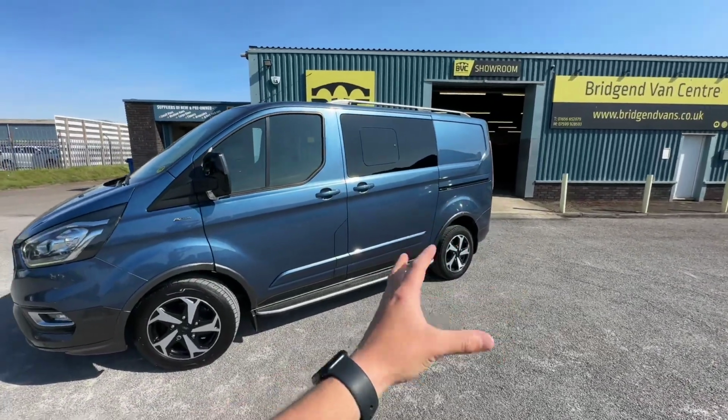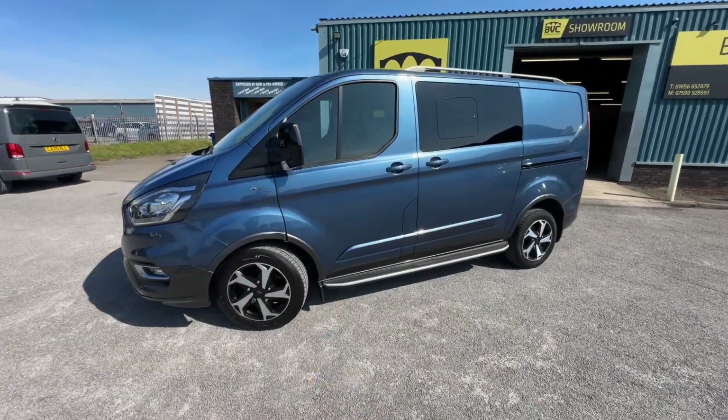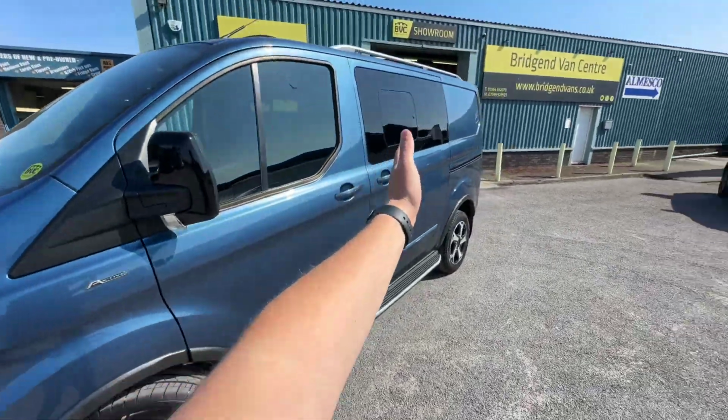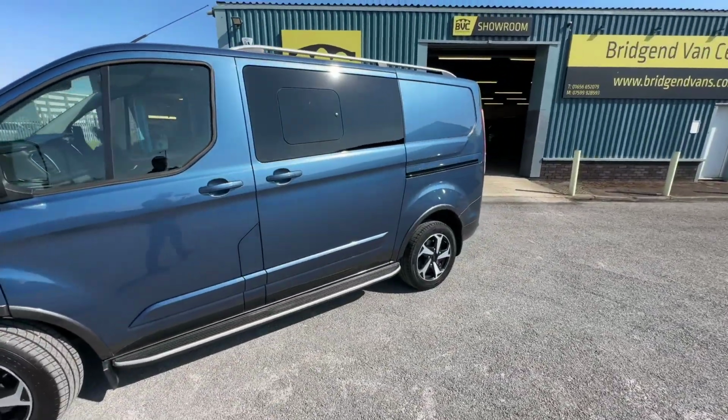And this is the Active double cab. So Active being the spec on the vehicle, quite a rare van. And double cab, of course, meaning it has got the 2 rows of seats.